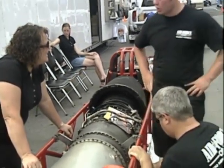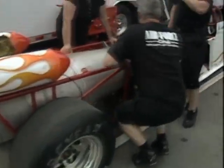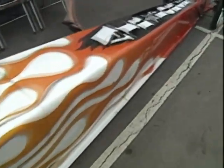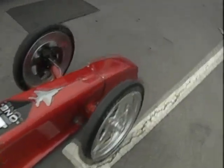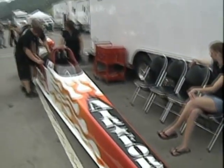Now we're going to talk about jets, a J85 powered jet dragster called Air Force One. This is Mark Smith, a newer family in jet car racing, but these machines are neat. One of the hallmarks of any Super Chevy show, and especially here at the O'Reilly Super Chevy event, are the jet cars. And Mark Smith, first of all, just tell me a little bit about your ride.